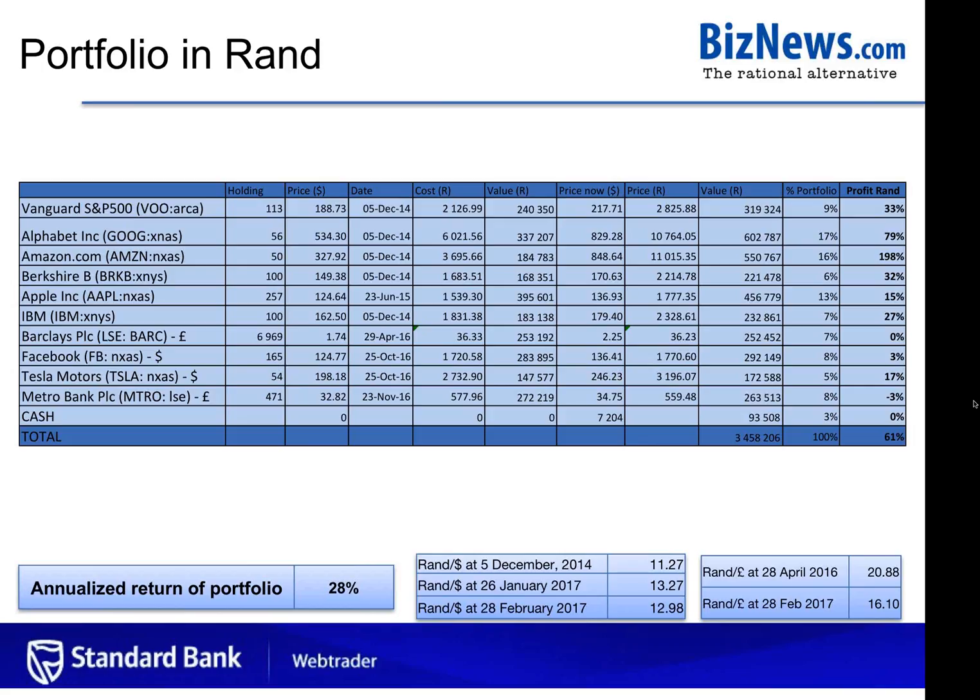So as an investor, there can probably be no better time than right now to start replicating the portfolio that we've given you.